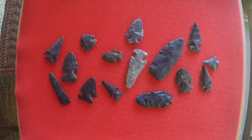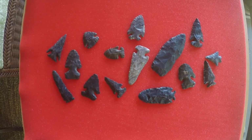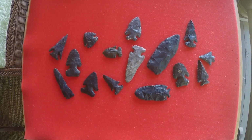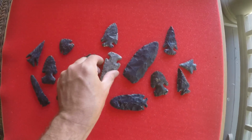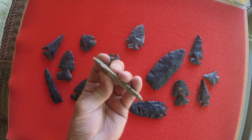Points out of the closet. These are all authentic, but these are ones I purchased over the years. They're all Coshocton flint. I like it. If I try to find them in places, I'll pick them up. Right here's a gray Coshocton Thebes. It's real nice.